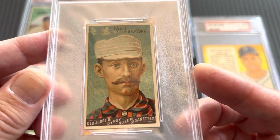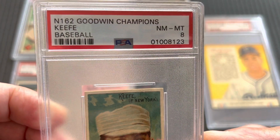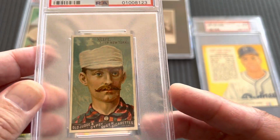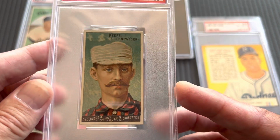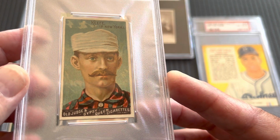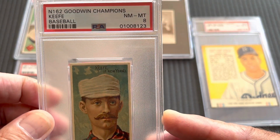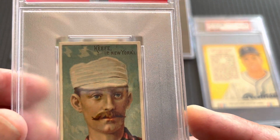So this card is, I did trade the 4 that I had to get my Cap Anson. And the reason I traded the 4 is because I had this one. This is the highest graded Tim Keefe card from the 1888 Champions. There is none graded higher. Apologize for the ringing there. Maybe some noise in the background. I apologize for that. But here is the N162 Goodwin Champion Tim Keefe in a near mint 8.